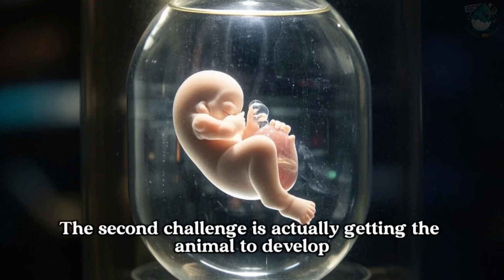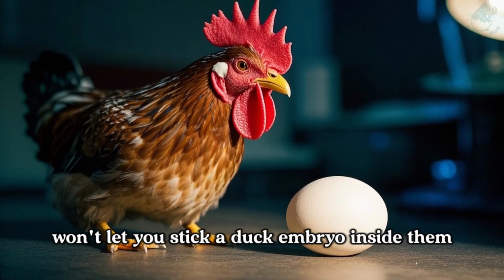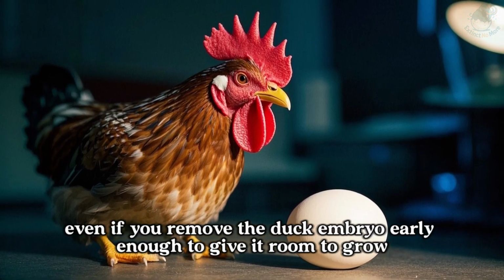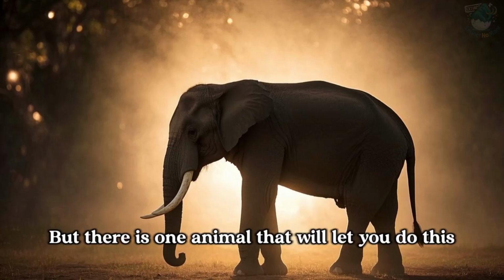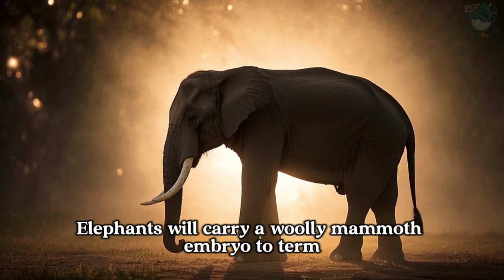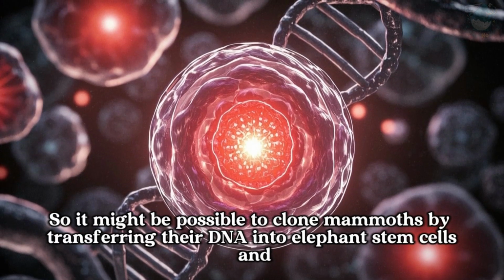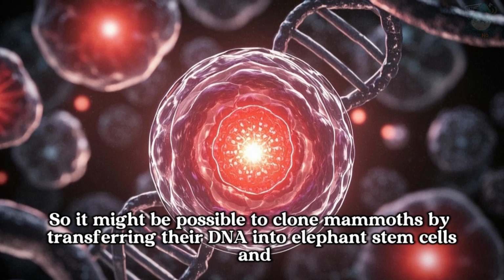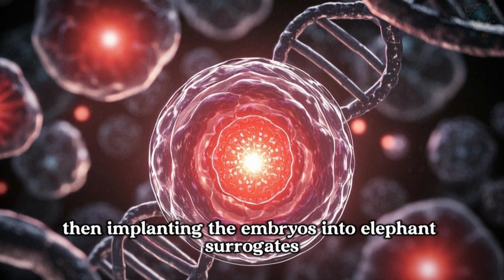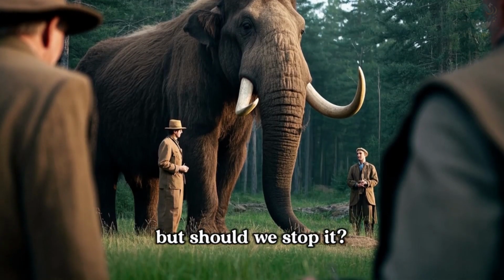The second challenge is actually getting the animal to develop. Chickens, for example, won't let you stick a duck embryo inside them, even if you remove the duck embryo early enough to give it room to grow. But there is one animal that will let you do this: the elephant. Elephants will carry a woolly mammoth embryo to term. So it might be possible to clone mammoths by transferring their DNA into elephant stem cells and then implanting the embryos into elephant surrogates. So de-extinction is coming, but should we stop it?